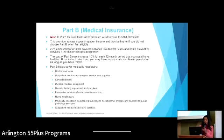The cost of Part B could increase 10% for each 12-month period that you could have had Medicare Part B as in boy, but you didn't take it. And again, the late enrollment penalties for Medicare are for the life of the insurance.